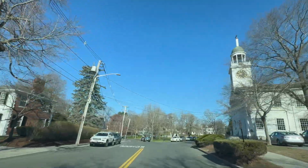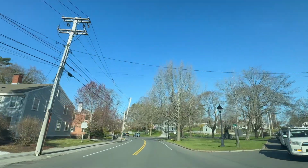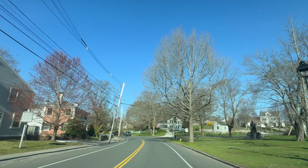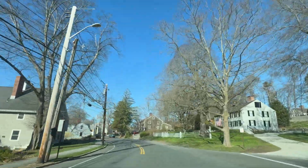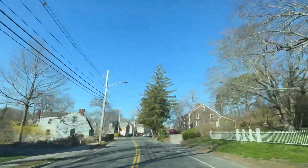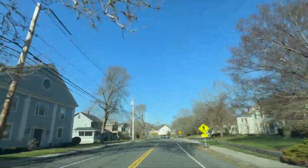Now, if I make this right here, that'll take me down to 3A in the Hingham Shipyard, but I'm going to freeze frame it one more time. The Lincoln Memorial, that is a statue of Abraham Lincoln right there on the right, and that road, surprise, surprise, is named Lincoln Street if you make that right there. Just a fun little note. But you can see some of the homes that are surrounding the downtown area. Very classic historical homes. A lot of these were built when Hingham was first established.